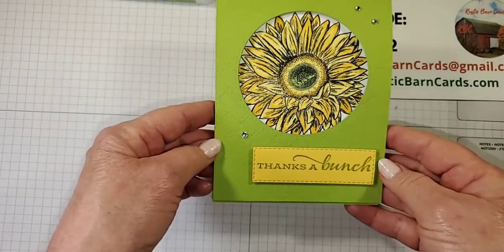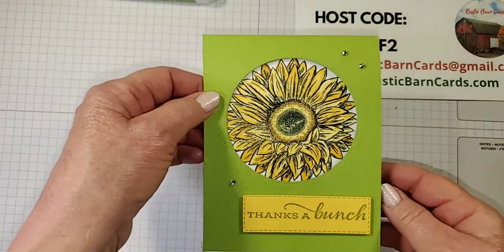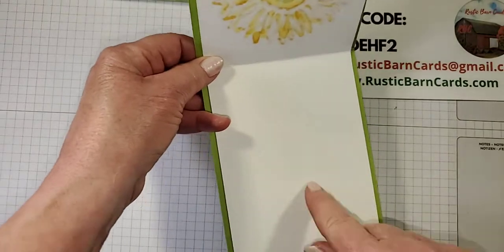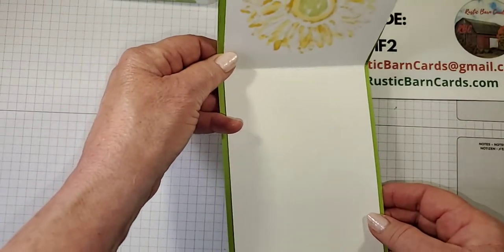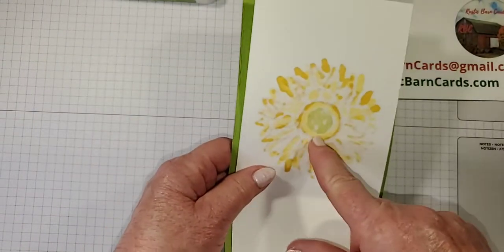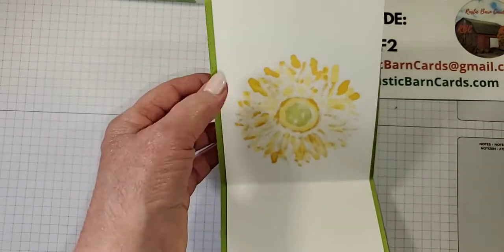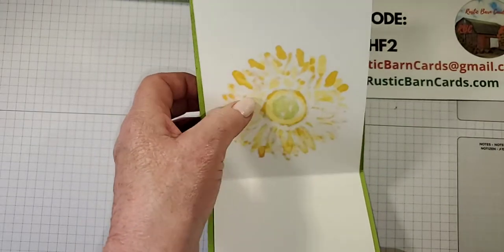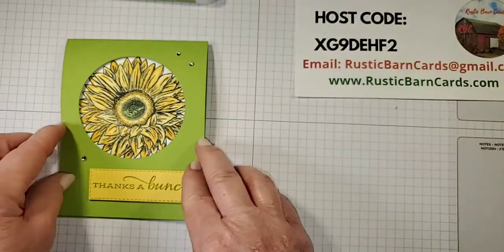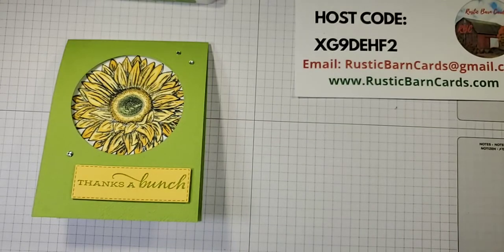So here is our window card. What do you think? Do you like it? So then it opens up. And you could also stamp in here if you wanted. Now it is true that the blends will go through, and I'll show you a card what I did. I think that is fine, but I also die cut another sunflower and put on the inside. But here's our card, thanks a bunch, and let me show you some others that I made. I have 3 others.